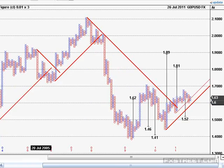Let's have a look at cable now. Cable, again, it's a long-term chart. It's a 100 pip chart, 100 pip by 3. It's in an uptrend. So again, I can't argue with it. I may not agree, but it's in an uptrend.